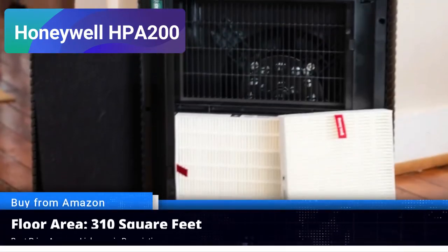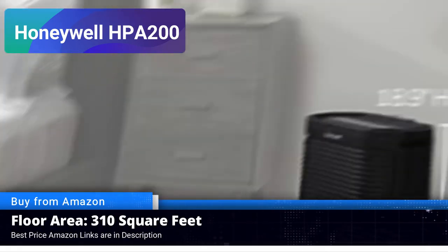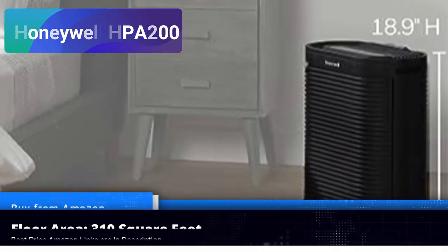So if you are on the hunt for a reliable air purifier on Amazon, make sure to check out this top pick for 2023. Your lungs will thank you.